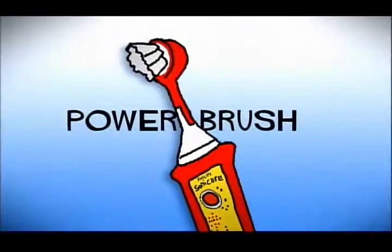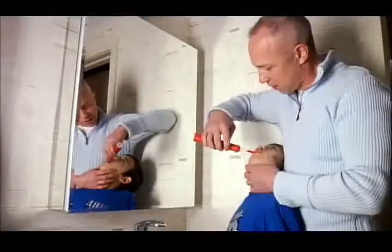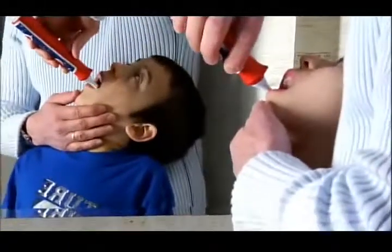The power brush has been clinically proven to be more effective than a manual toothbrush. The same proper parental brushing technique applies when using a power brush. Remember that the ultimate goal is for your child to brush independently.